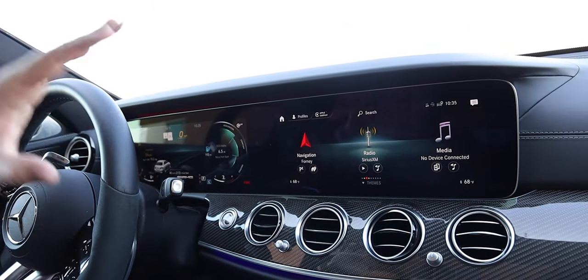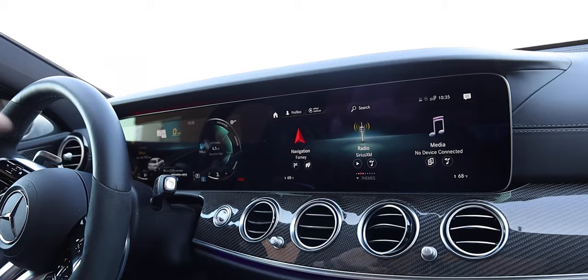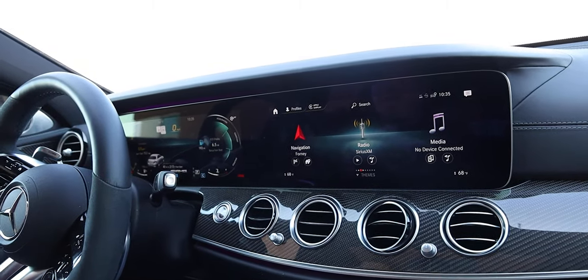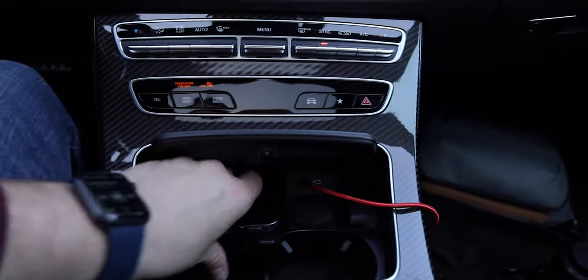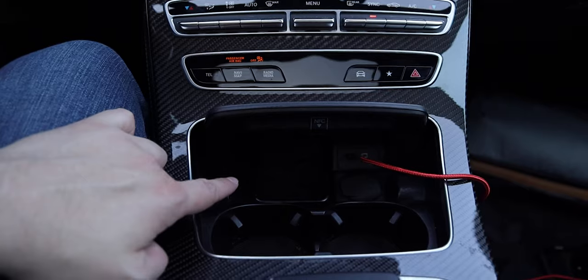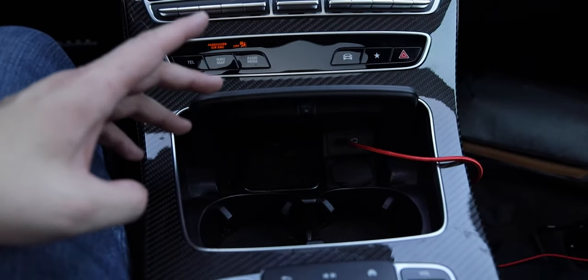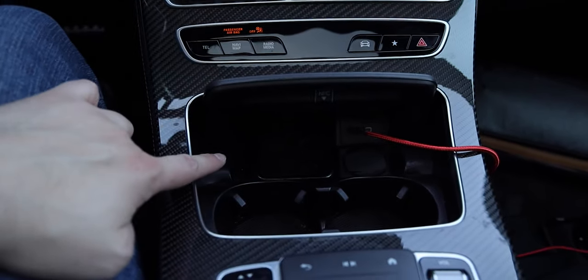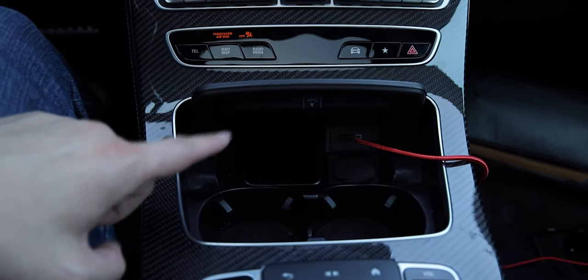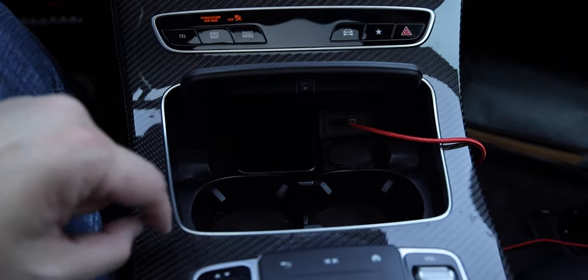And this one does have the augmented reality video navigation, which I'll try to show a little bit of as we drive. We also do have a cubby back here for wirelessly charging the phone. It's a little bit difficult to get back there to get the phone in and out. Definitely could end up forgetting your phone back there, but there's not many other places in this interior for that, so it's nice that they still threw it in.